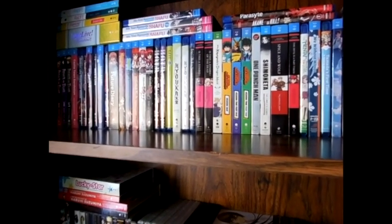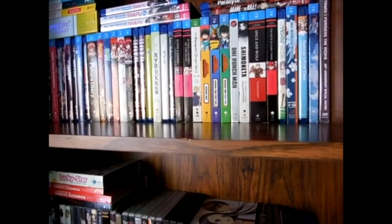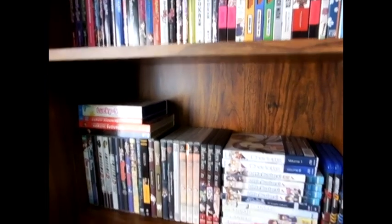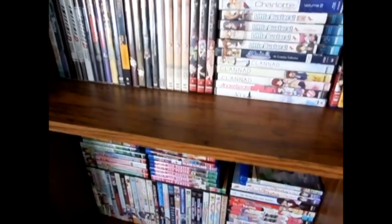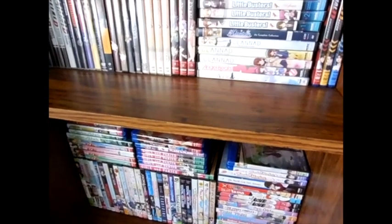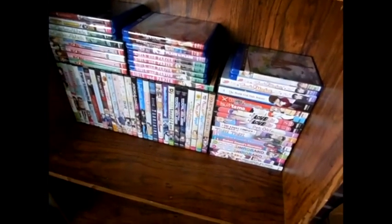Even though it's not that date, and I'm probably going to get some more shows in a few days, I do want to show you guys my collection for right now, because this will probably be what I have for a while. I'm probably taking a break from getting new stuff, but I have to watch the shows now, and that's probably what's important.